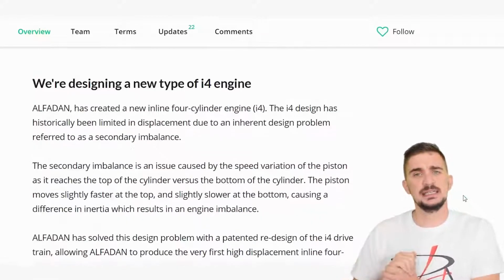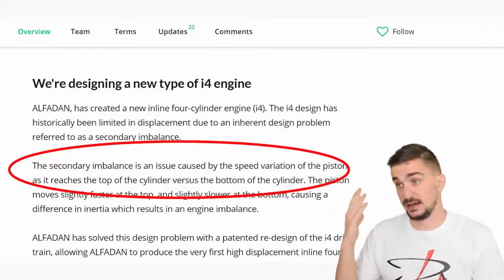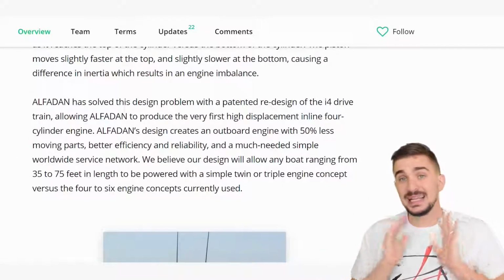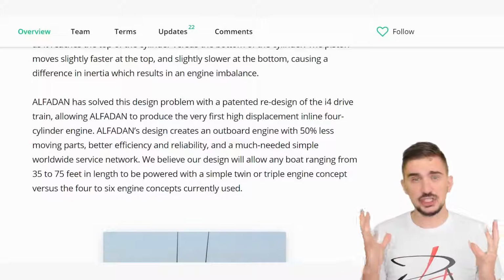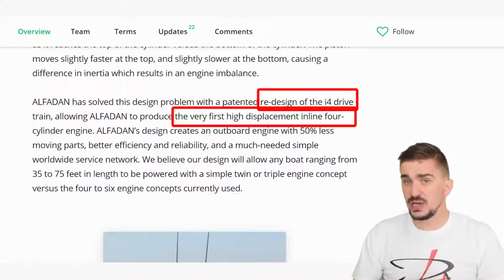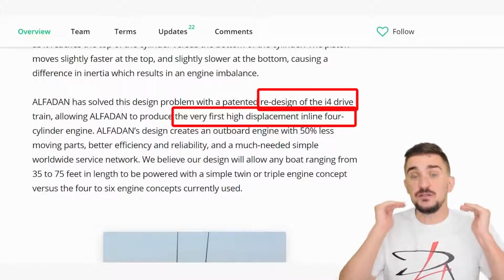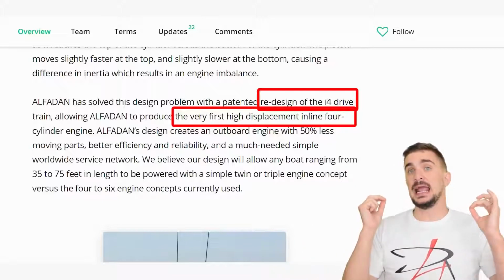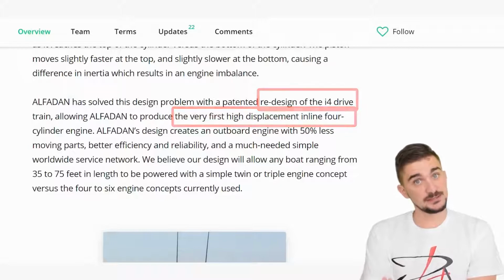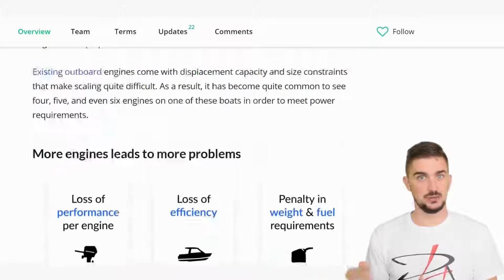And here, as you can see on the page, they're mentioning the inherent secondary balance issues with inline 4-cylinder engines we just talked about at length in this video. But down below, they claim to have solved this issue by completely redesigning the inline 4-cylinder drivetrain, which will make it possible for Alfadan to produce the very first large displacement inline 4-cylinder engine. Okay, bold claims. So I kept scrolling down and things got pretty serious pretty quickly.